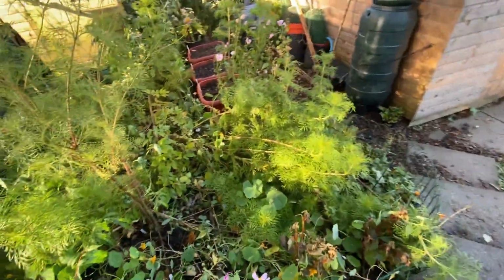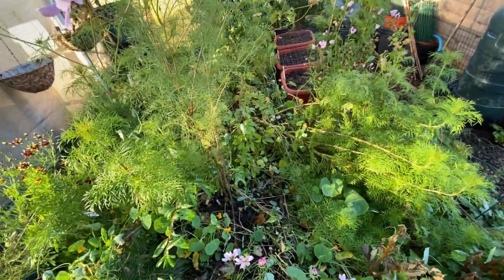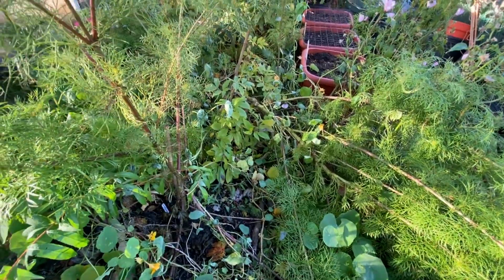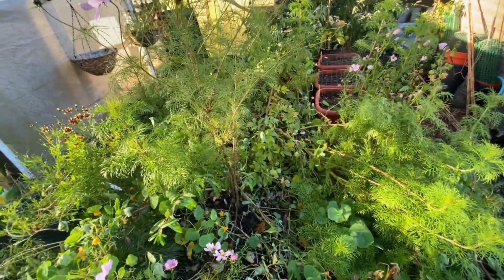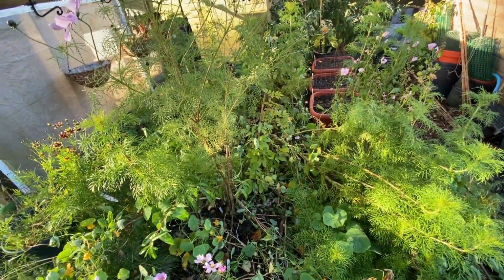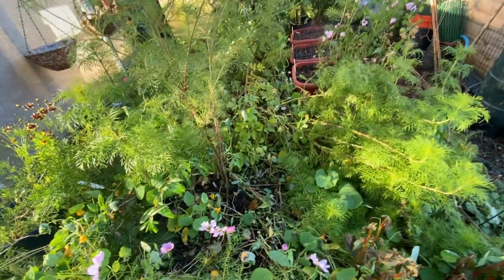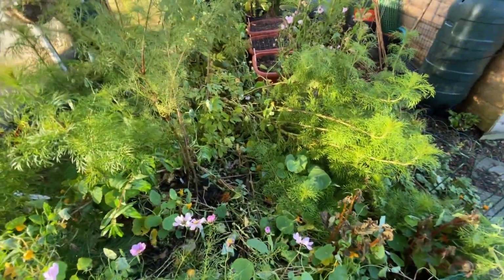So this bed is just going to get a real clear out. I'll leave the peonies in here. I think there's 3 of them. You can just see one in the middle there. So I'll leave the peonies, and then I'll maybe be a bit more structured in what I plant in here in the springtime. And I'm sure there's going to be nasturtiums coming back because they will self-seed and come back year after year.